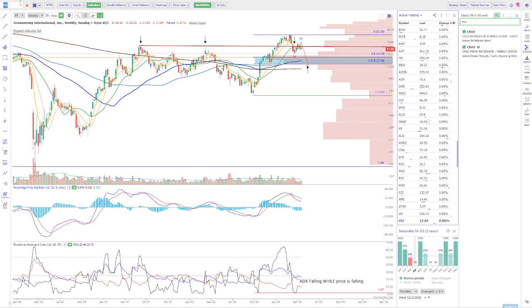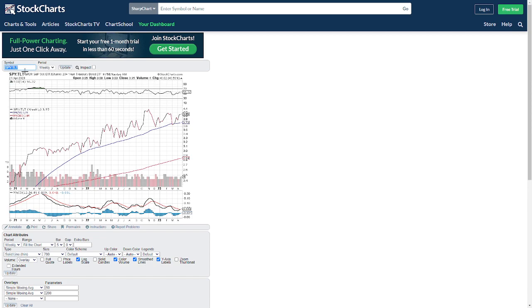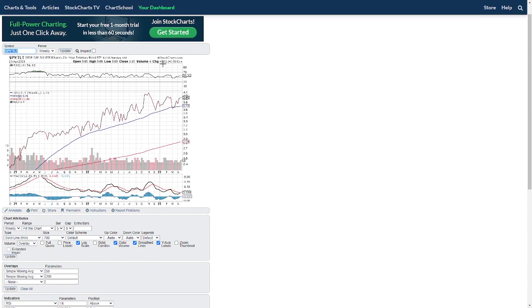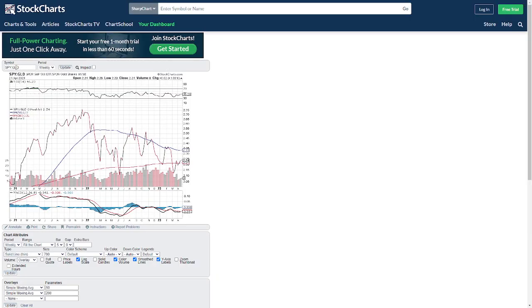Let's take a look at some of the intermarket relationships. So like SPY versus bonds, for example, equities still favored over bonds. Okay. SPY versus gold, equities still favored over gold. No super performance in either direction is really what this is telling me, because we've basically gone sideways for a year.